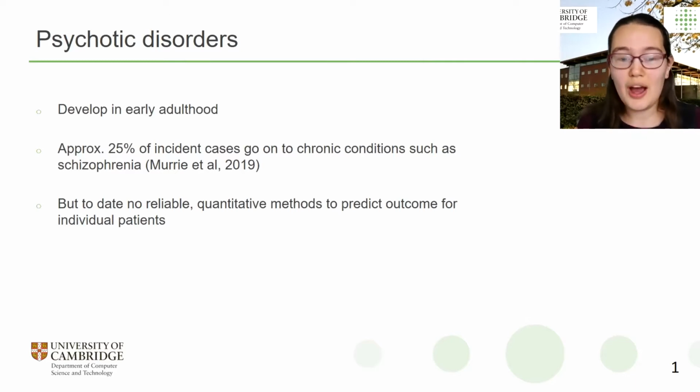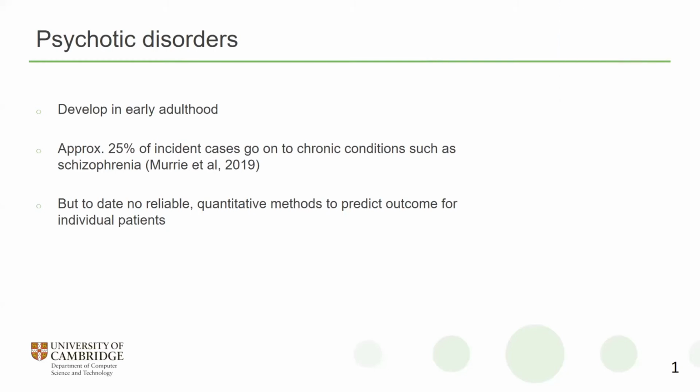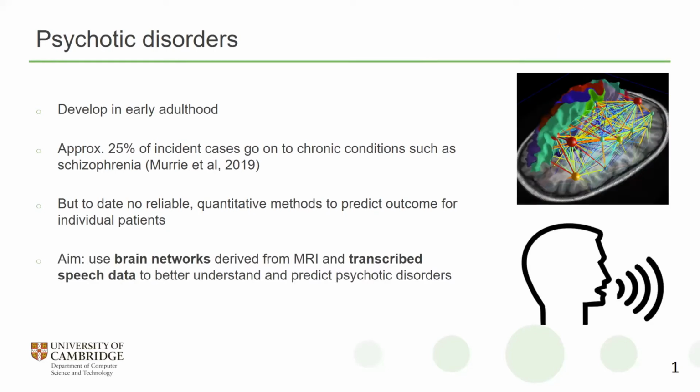So we don't know which of the people who first develop those early psychotic symptoms will go on to develop conditions like schizophrenia, which are some of the most debilitating mental health conditions. So the aim of my research is to better understand and predict psychotic disorders using both brain networks derived from magnetic resonance imaging, so these are estimates of brain connectivity, which we can get from magnetic resonance images, and also transcribed speech data.